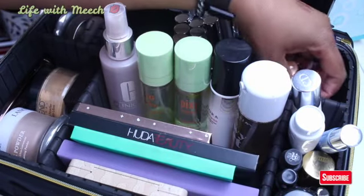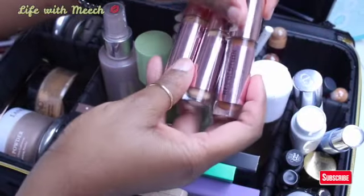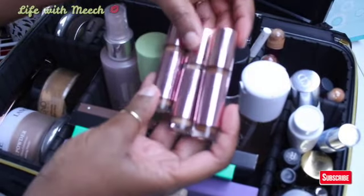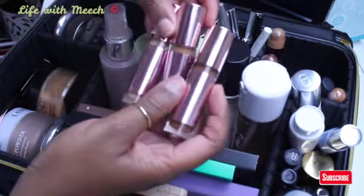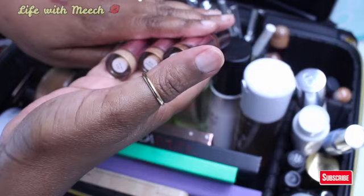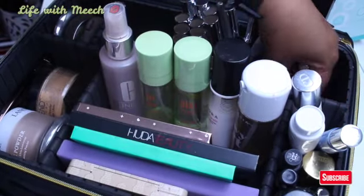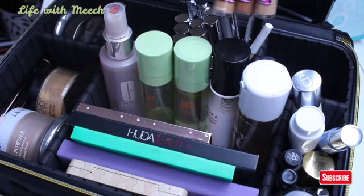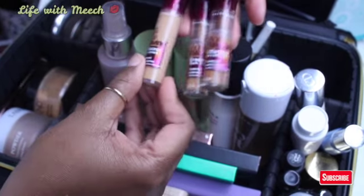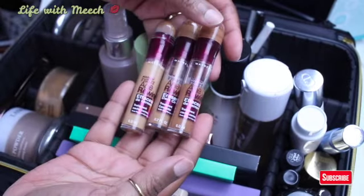Now for concealers, these concealers I have not used in a minute, but I know I like them. The first ones are these by Makeup Revolution. So I have these three different shades here. What are the shades? 12, 13, and 16. And I have these Age Rewind by Maybelline. I also love these. And I have these in Golden, Caramel, and Hazelnut.